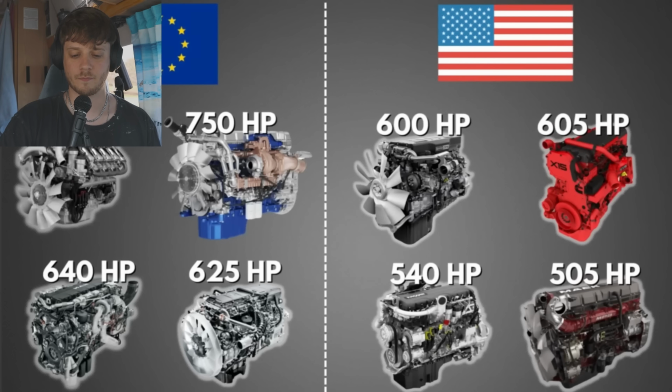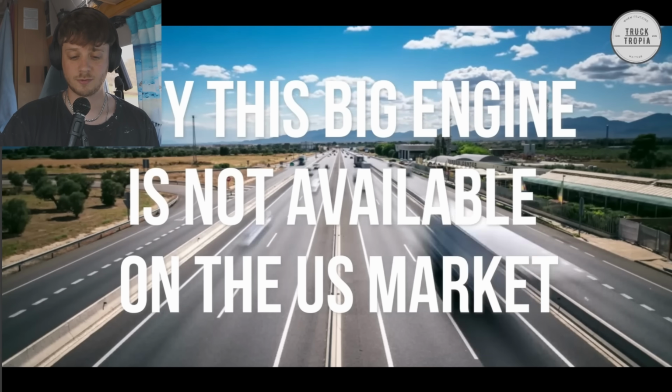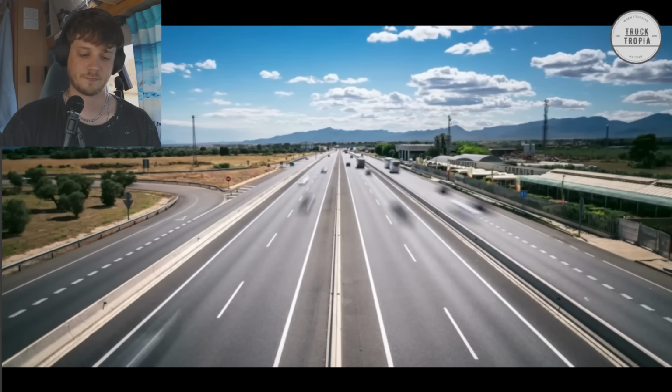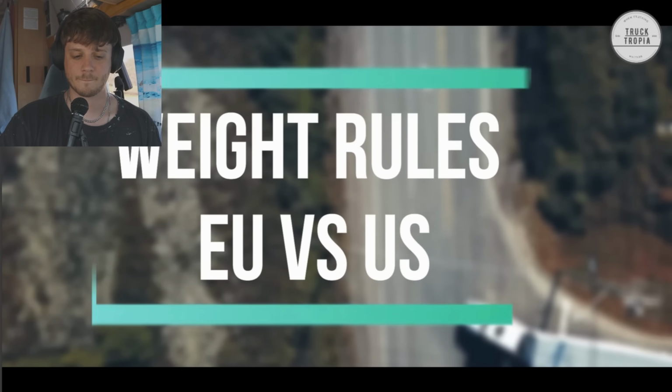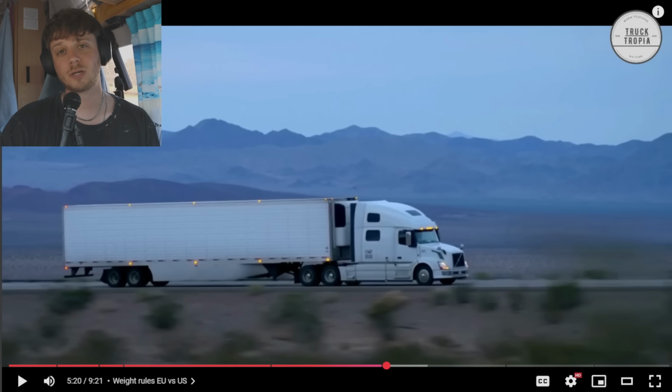So, now you know a little about what type of engines the EU have and the type US have. Yeah. But we still don't know why it is that these big engines are not available on the US market. Yeah. So, let's get to it. Weight rules, EU versus US. Oh. One of the reasons. Not something that I would have expected, but let's continue.